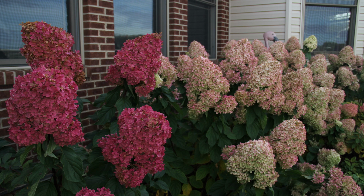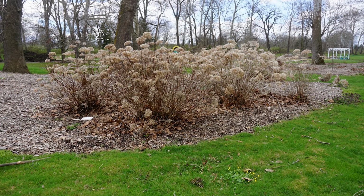And on Limelight, you can see it's kind of a pinkish. This is on the north side of a house. So it's in the shade pretty much all day. Does get some sun. But the colors will last clear up until a really hard freeze. And then even at that point in time, they don't look bad.